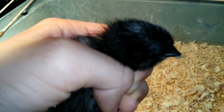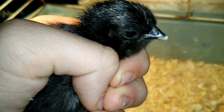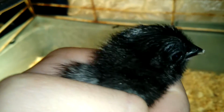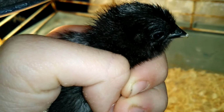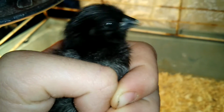If you guys don't know what internally pipping is, it's kind of a hard thing to explain. Basically, when a chick is inside the egg, there's a small pocket of air in there. It breaks its beak into the air sac for it to breathe its first breath of air. Now, the little baby Nip here did not do that. She cracked the shell right away instead of taking her first breath.